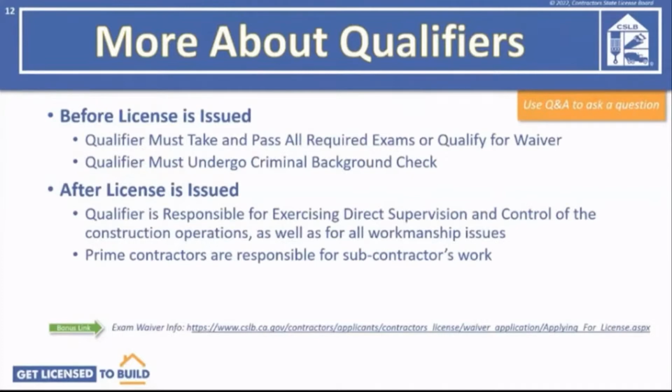The qualifier must also undergo a criminal background check. We will go more in depth on that in a few minutes. After the license is issued, the qualifier must be in a position to exercise direct supervision and control of the company's operations. They are also responsible for all workmanship issues. It is also important to note here that if you're trying to get a B general building contractor's license and you hire subcontractors to work under you, you are responsible as the project's prime contractor for the work that they do.